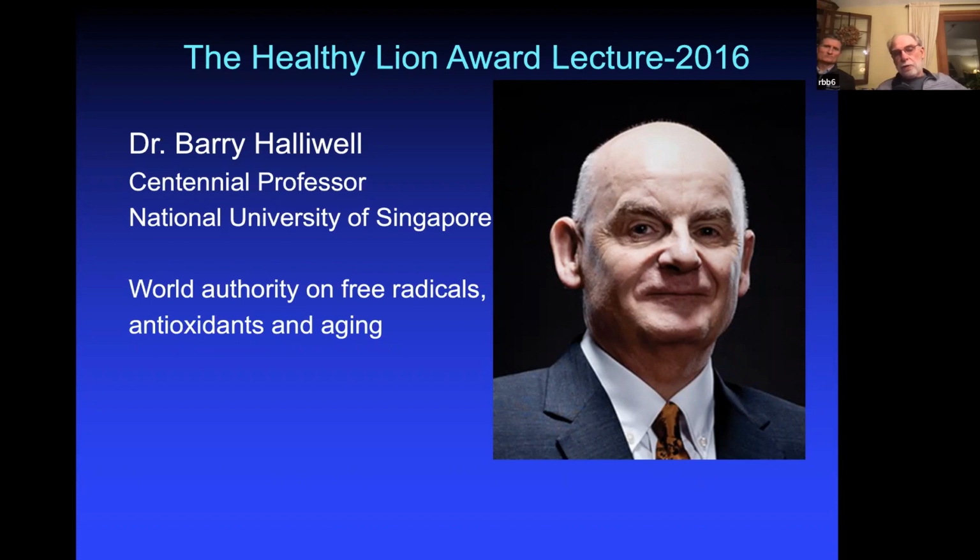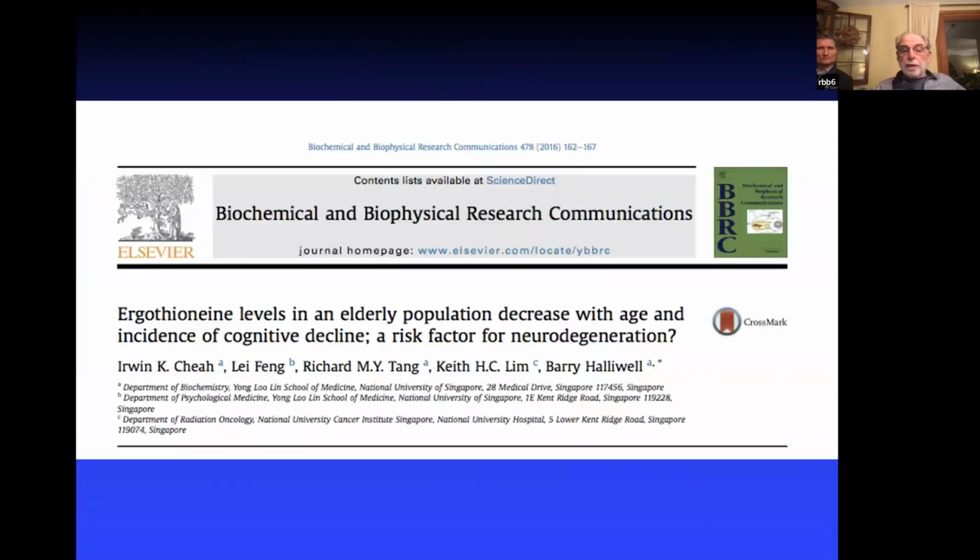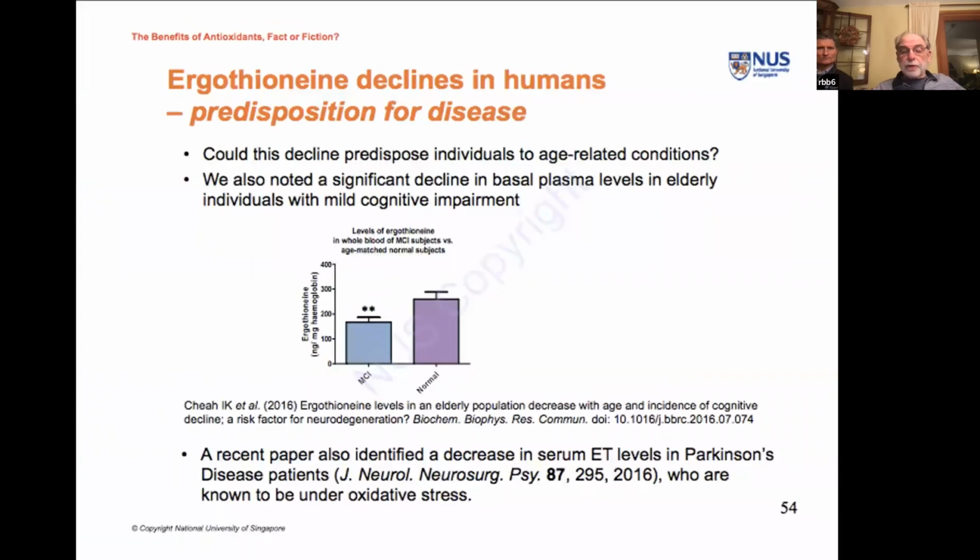And we also, of course, have cognitive impairment arriving as we age. But what he showed was that people that had no cognitive impairment, but were the same age, had higher ergothioneine levels, indicating that there might be a relationship there. He also showed that people that have Parkinson's disease and Alzheimer's disease have about half the level of ergothioneine in their blood compared to age-matched healthy people. So this has gotten a lot of attention, especially in the area of cognition. Okay, I'm going to skip through these.